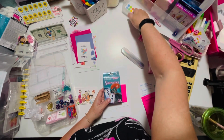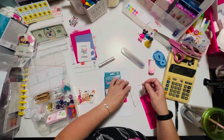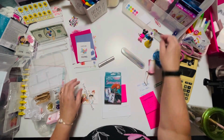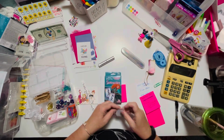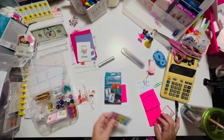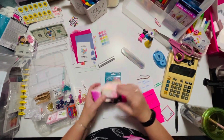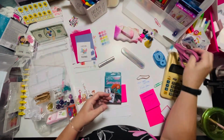cleaner, my eraser. I still have lipstick in here, but you haven't seen my face much lately because, you know, it's hard to look put together lately.